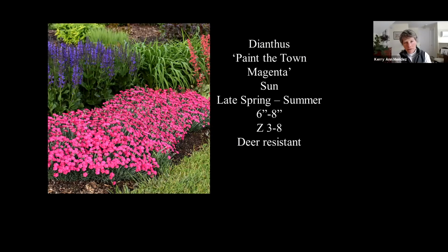Dianthus, love that blistering heat. Just bring it on. They can take it. I'm showing you Paint the Town Magenta. Many choices in the Dianthus family. You can choose between green-leaved varieties or frosty blue-leaved varieties. A lot of different flower colors. Most of them are very tight and compact, like you're seeing here with this cultivar.